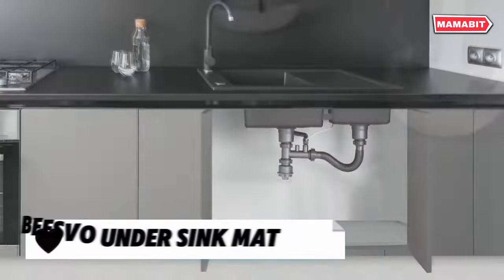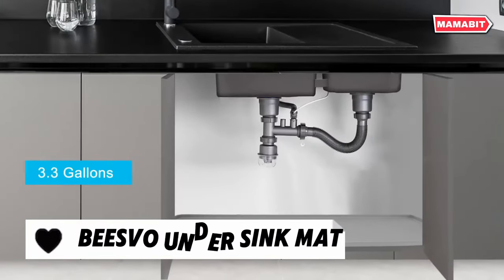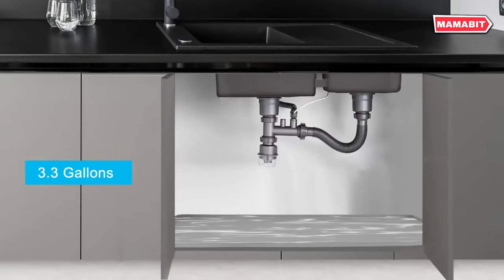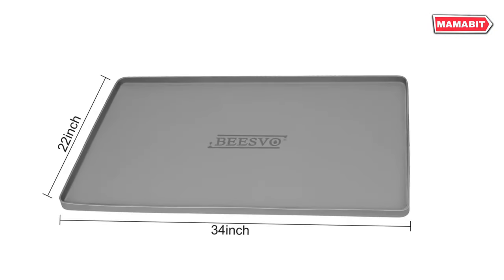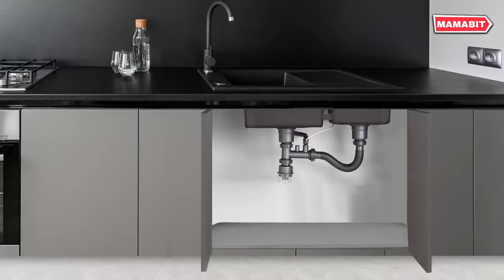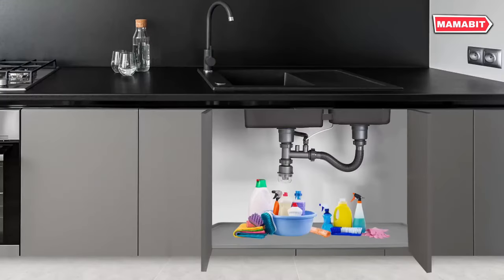Protect your cabinets with the Bisvo Undersink Mat. This large silicone mat with a raised lip is a must-have for keeping your undersink area dry and damage-free. Experience peace of mind with the high outer lip design. It can hold up to 3.3 gallons of water, giving you ample time to address any leaks.